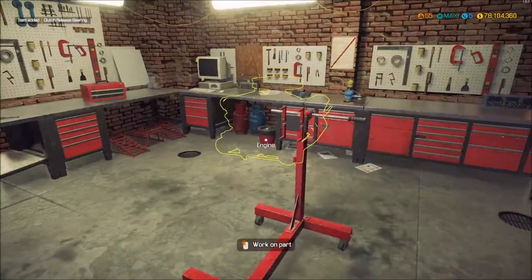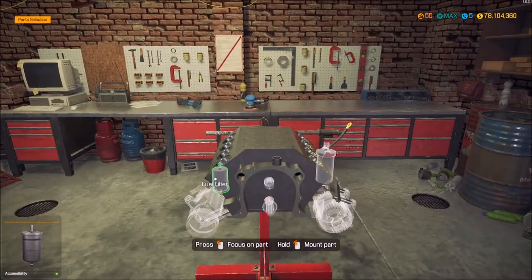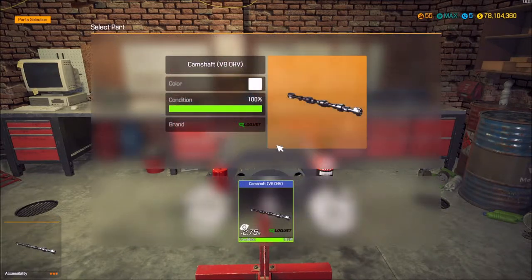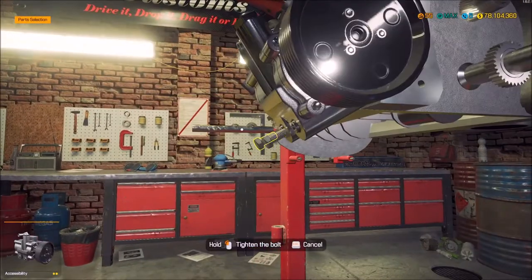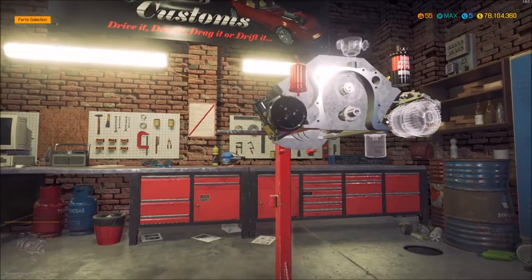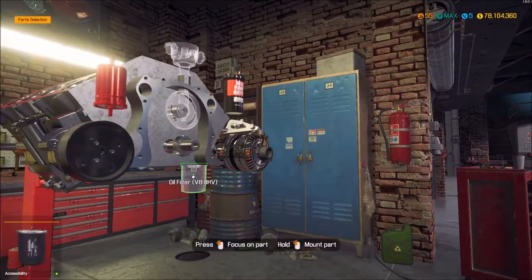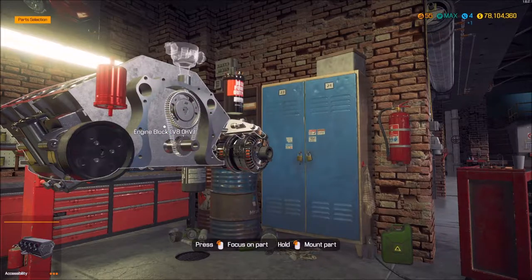So let's get this show on the road, shall we? We'll just start building this puppy up from the ground. Do this as quickly as we can so we can get this bad boy on the road. Because we ain't afraid of no ghost, right?